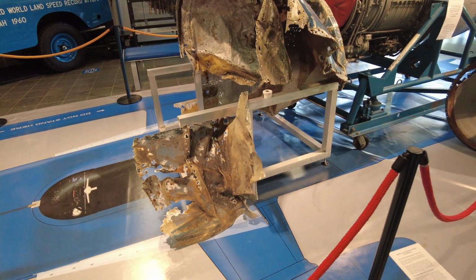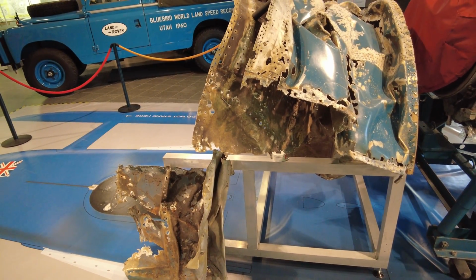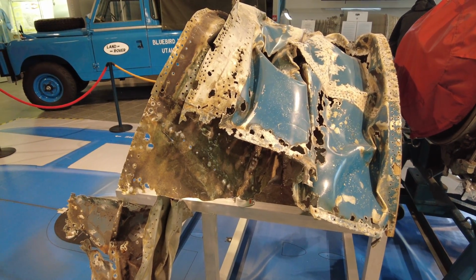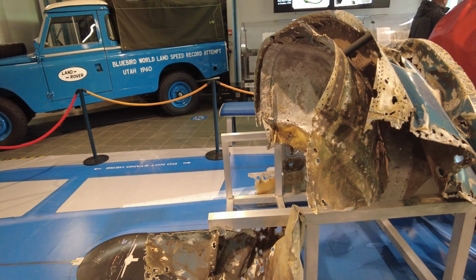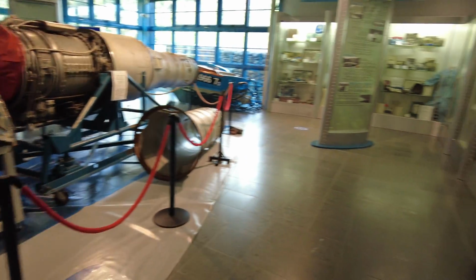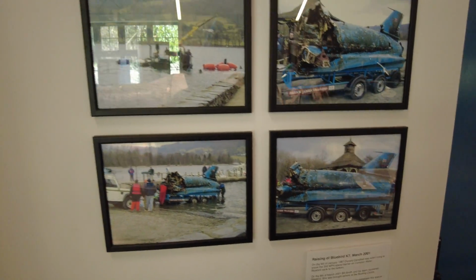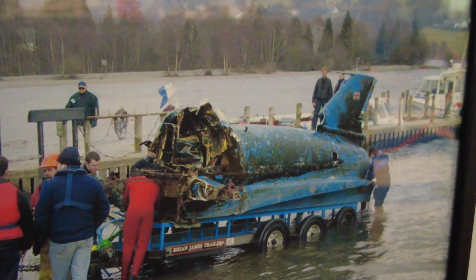So all that remains in the museum at the moment is this piece of metal, which you can see the pure energy of how this was ripped apart, if you look at the way that the rivets have all been ripped through. If I just come over here to the photograph on the wall, it gives you an idea of the front of the boat. If I just zoom in on this one at the bottom here, there's no light reflecting on it. You can see the front end of the boat there.